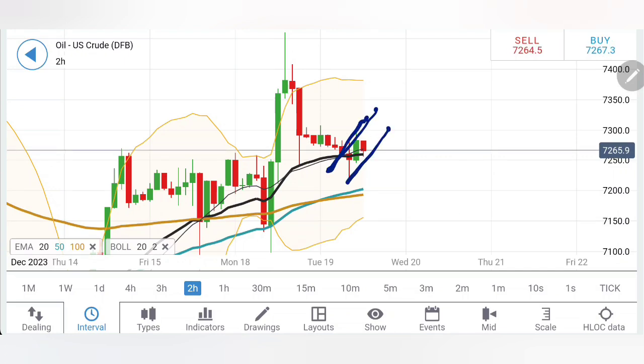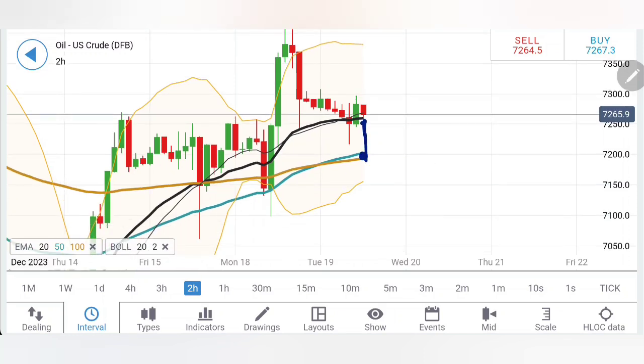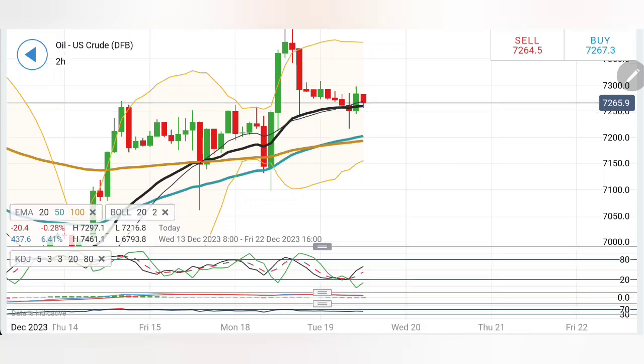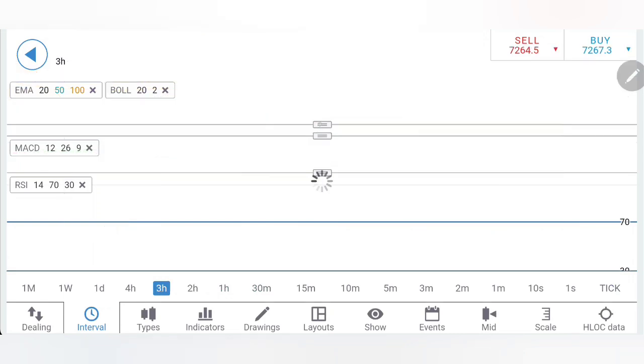It is trying to trade in this bullish zone, and on the downside, once it stays below 72.4, you can sell again and expect it to move towards 72.2 and 72. Now this complete zone is a greater support as long as 72 is respected. Stochastic rising, MACD is divergent and bearish, RSI looking downwards.